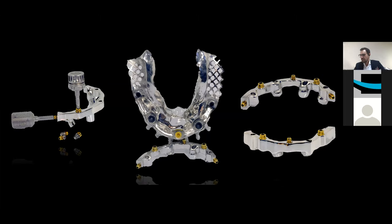Now, these are the final bars, and you can see the perfect polishing of the bar. This is very important. If you want to have healthy tissue near your bar, it's important that the patient cleans this bar very well. But if you don't have a bar so clean, so perfectly polished in all parts, you can't give the patient the right condition to clean his mouth.